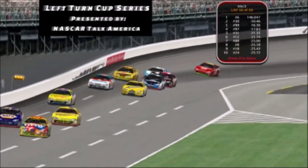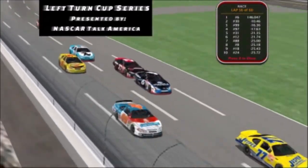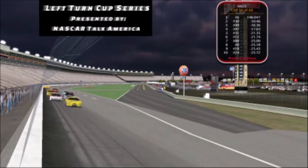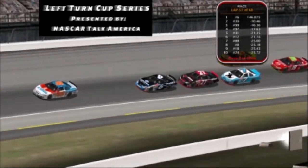But if you look here at the scoreboard, doesn't look like anybody's really moved. I remember the 31 was in 3rd. He's falling back to 5th now. Kurt Busch works his way up to 4th. And yeah, we're just going to keep looking here at Mark Martin.